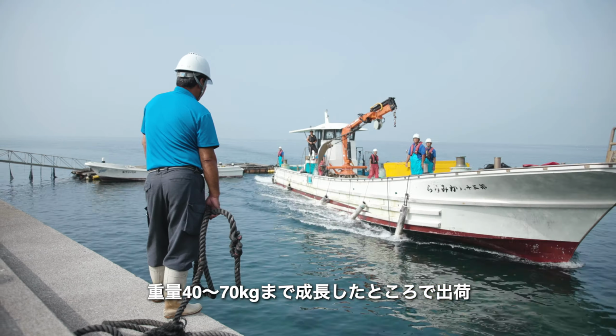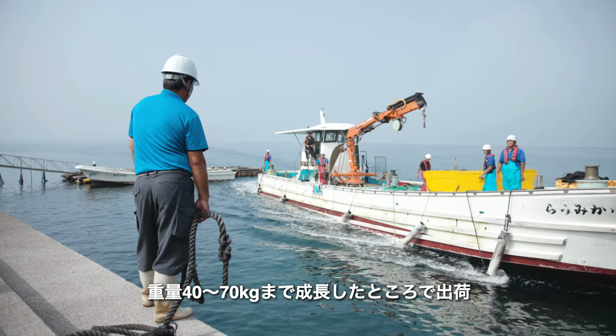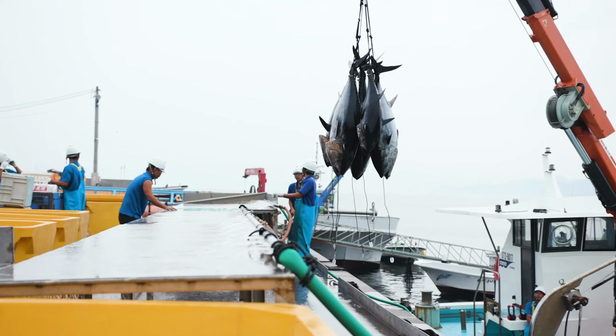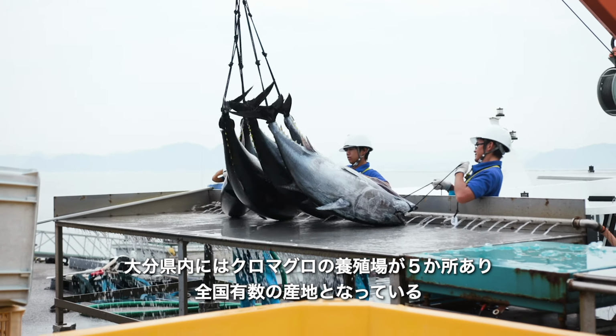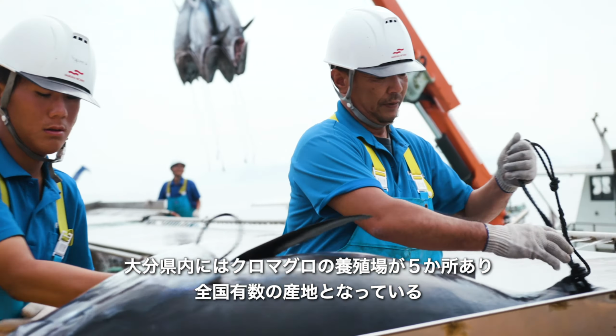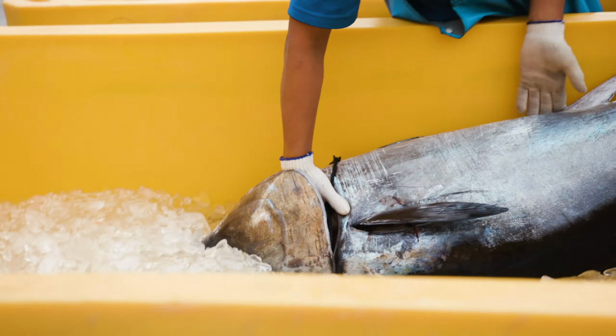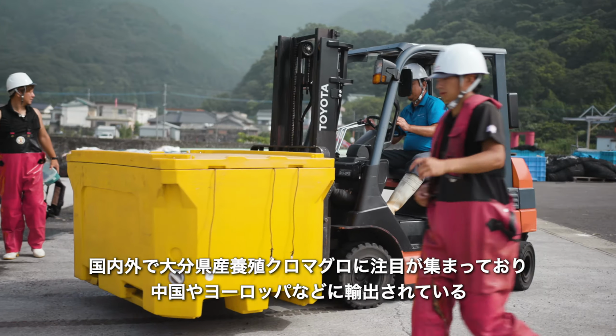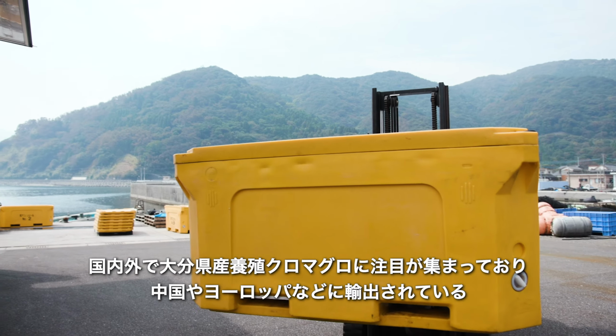Bluefin tuna raised in aquaculture are kept until they reach an average weight of 40 to 70 kilograms. Only a handful of places in Japan are capable of raising bluefin tuna, and Oita Prefecture is one of them. The five bluefin tuna farms in Oita serve a surging demand both in Japan and abroad.